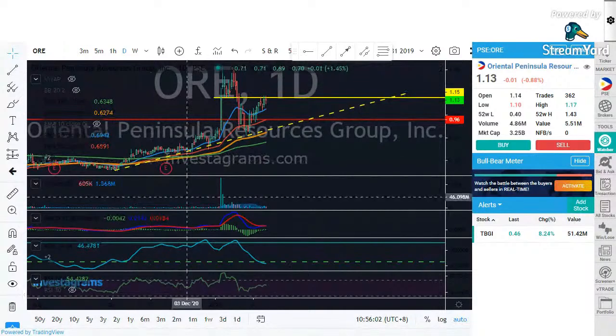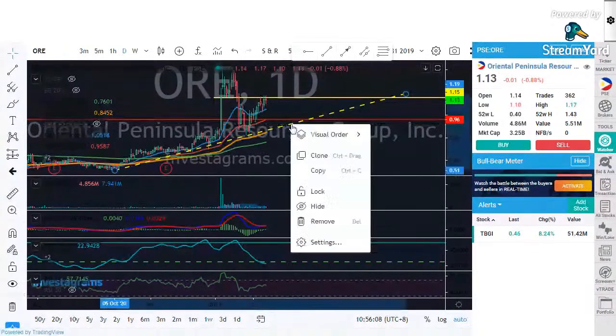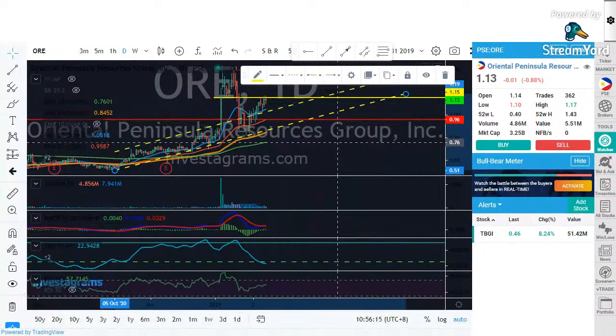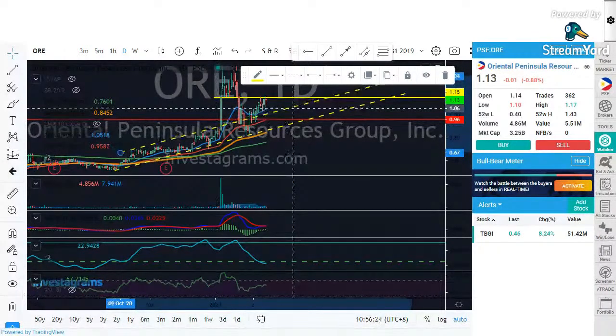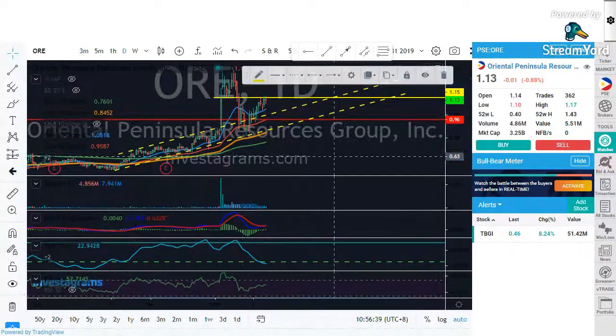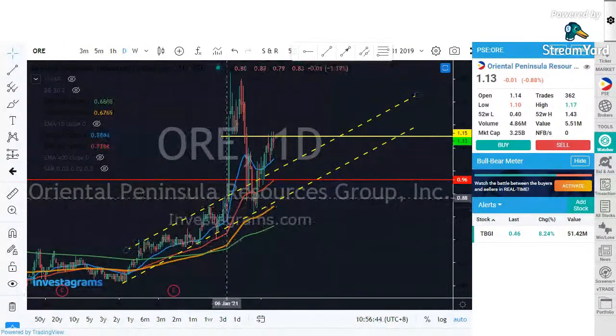Okay, this dotted line now acts as the support. But I can put this one, I will copy it to make it parallel. So if I make it parallel, I will connect it to all of the highs. So this is the high, and this is the resistance area. This is the resistance area. Now it will act as support.